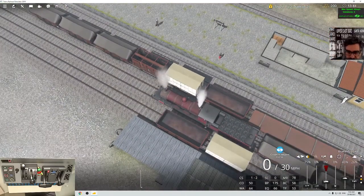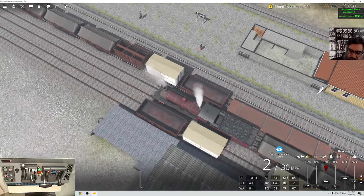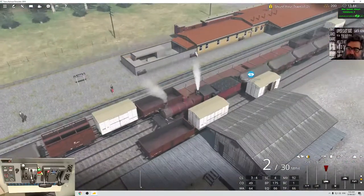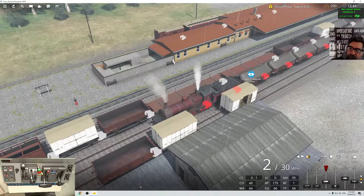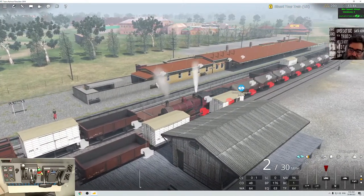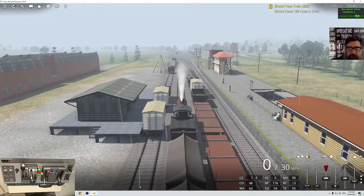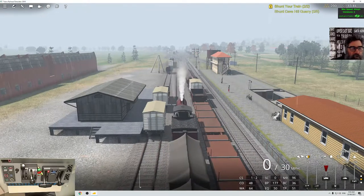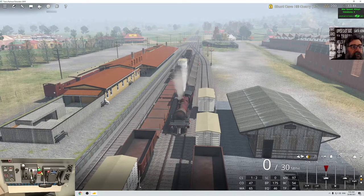Have I not coupled to them? It sort of thinks not. Can't couple much more than that. Shunt to Cave Hill Quarry. I think that was up behind us. Let's just have a look at the map. If I can remember how to do that. Map.